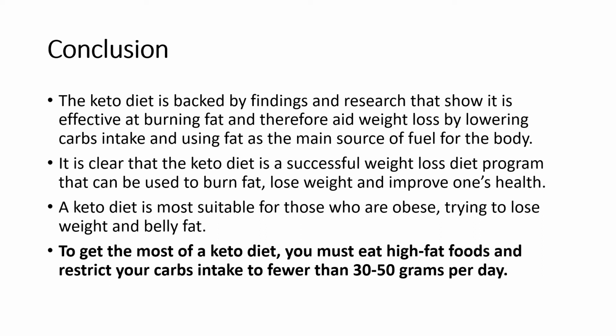Conclusion: the keto diet is backed by findings and research that show it is effective at burning fat and therefore aids weight loss by lowering carb intake and using fat as the main source of fuel for the body. It is clear that the keto diet is a successful weight loss diet program that can be used to burn fat, lose weight, and improve one's health. A keto diet is most suitable for those who are obese, trying to lose weight, and lose belly fat. To get the most out of a keto diet, you must eat high-fat foods and restrict your carb intake to fewer than 30 to 50 grams per day.